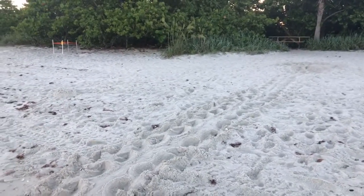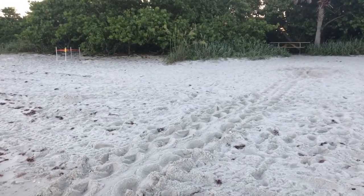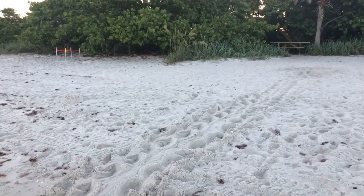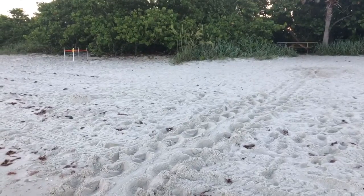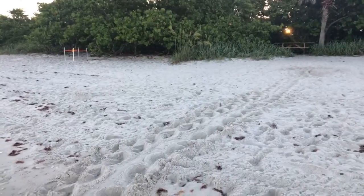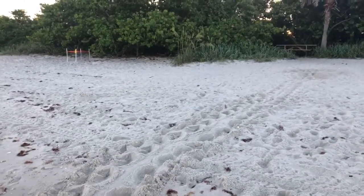You can see another nest off in the distance there. This area too is becoming a hotbed for them. Yesterday we had 5 crawls. Out of the 5 yesterday, only 2 were successful. But that's 2 more nests. So the higher the numbers, the better.